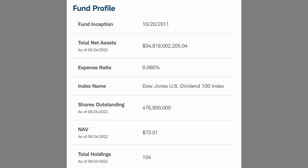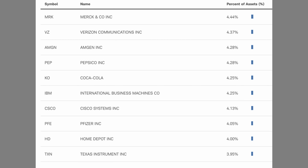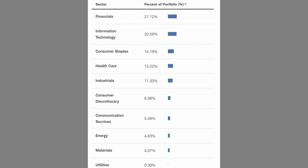It currently has 104 holdings, and top holdings include Merck at number 1, Verizon, Amgen, Pepsi, Coca-Cola, IBM, and Home Depot, so very well-known brands. It has a 21% exposure to financials and a 20% exposure to information technology, IT. Its portfolio is mostly allocated to financials and information technology. Next, we have exposure to consumer staples, healthcare, and industrials.